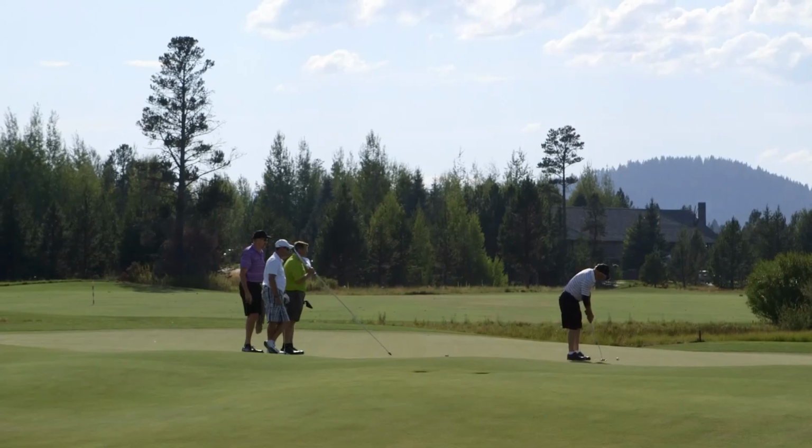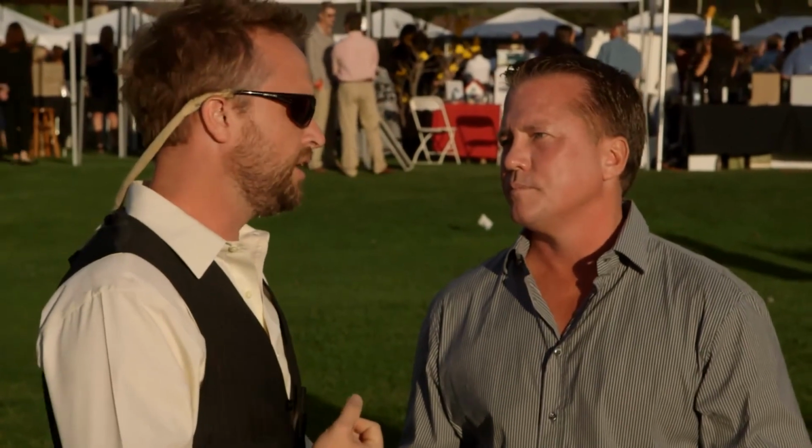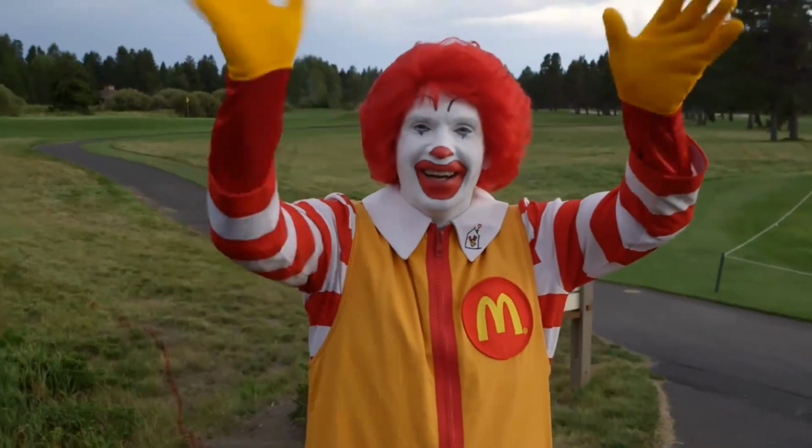And the whole goal is to raise money for? Well, we got the Boys and Girls Club of Central Oregon. We just ran into Ronald McDonald.